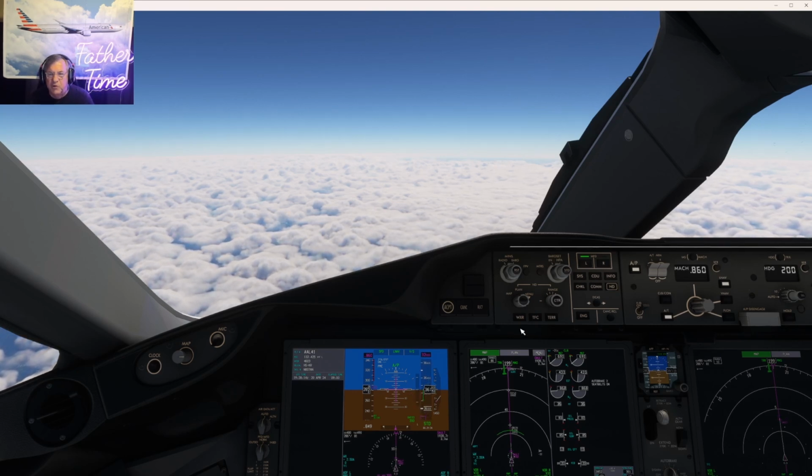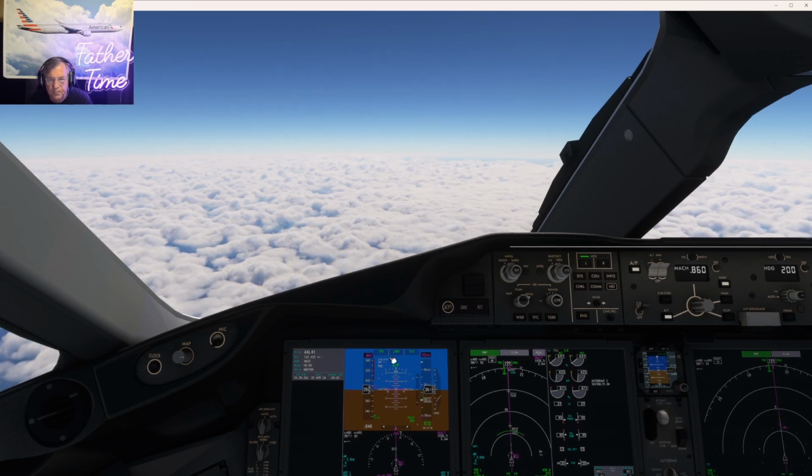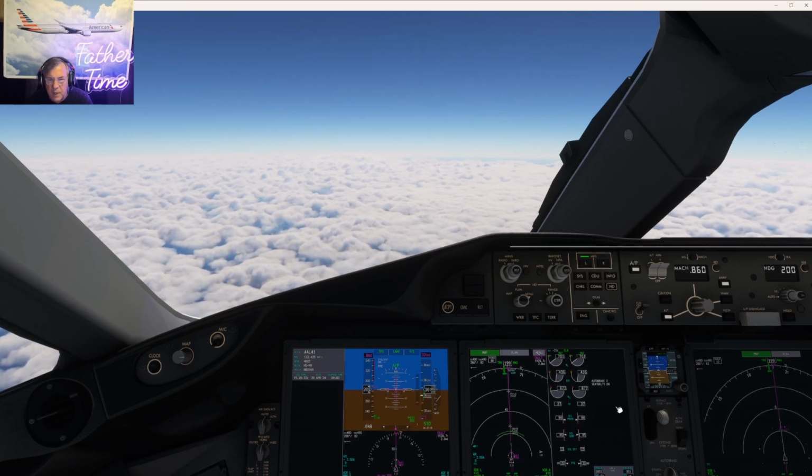Only problem with doing the vertical speed, of course, you don't have speed protection, so you got to be watching what you're doing here. But he'll be much more comfortable.